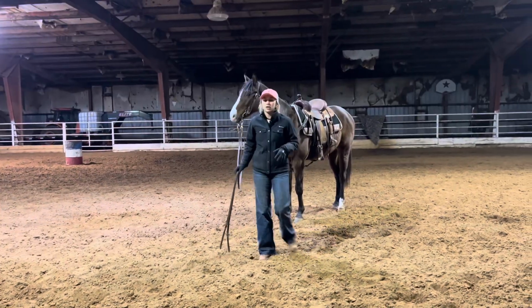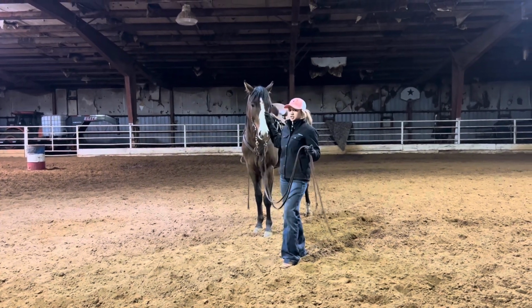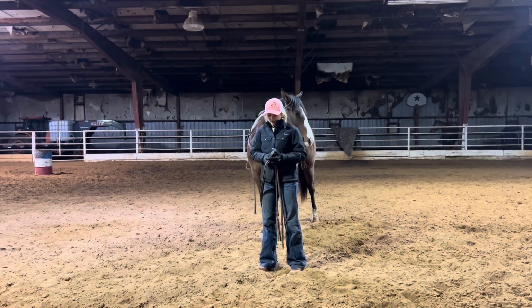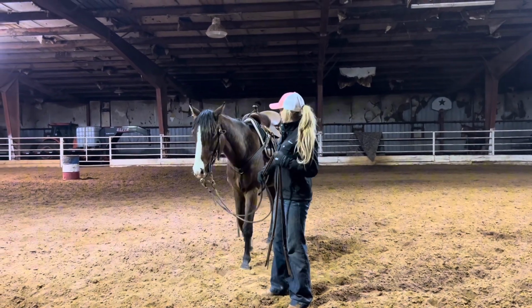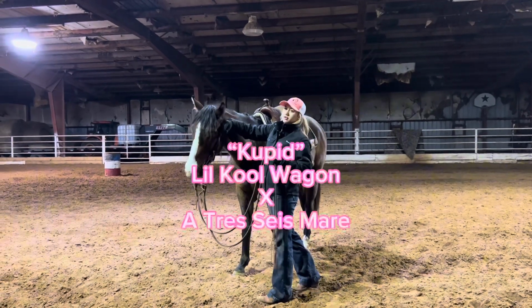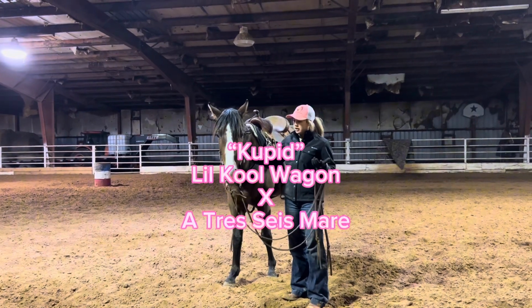So this is Cupid. This is my coming 3-year-old. He's 2 right now, but on February 14th, he'll be 3, which is hence the name Cupid. It's his registered name. I started him this summer. I actually bought him from Cody Bowserman. Cody had ran his mom, and he's out of Little Cool Wagon out of a Trace Ace mare, which was the mare that Cody had.